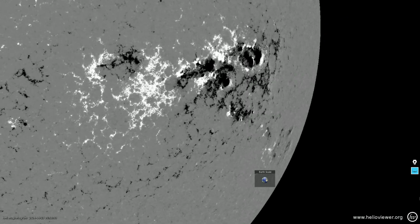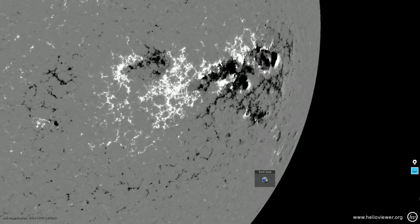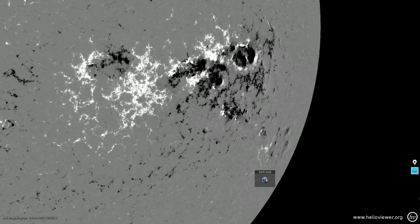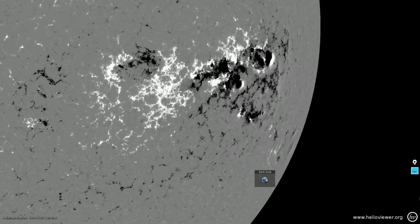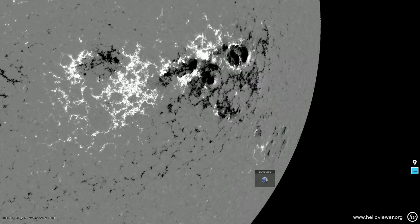Yeah, and look at the magnetic shear there. Where you see stark white and jet black right next to each other, those are going to be the most likely places to see large solar flares. Like that leading edge, there's some stuff in the southern portion of it, which is where we've seen a lot of action.